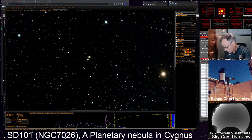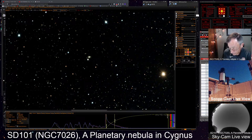SD101. Some people call it the Cheeseburger Nebula. Others call it Burnham's Nebula. It was discovered by Shelburne Burnham in 1873. Herschel didn't see this. NGC has it as being pretty bright, binuclear, annular, or ring nebula. It's another nebulous marvel tucked away in a rich expanse of the Milky Way.